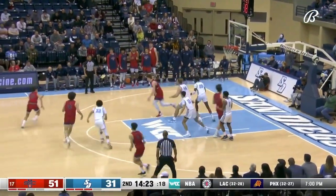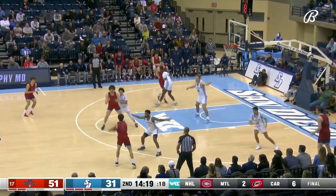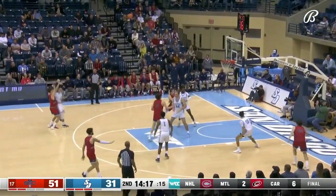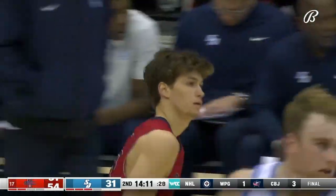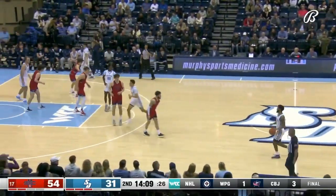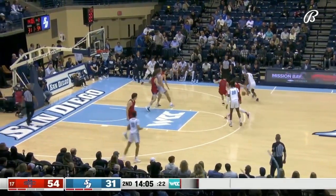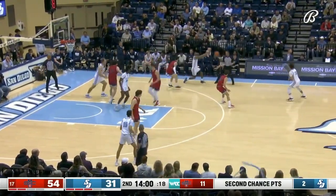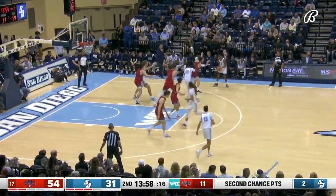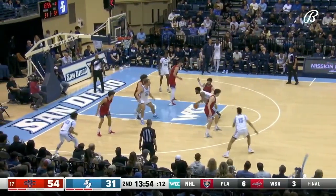But St. Mary's, the way that they're seeing the Toreros defend them, they've been real good at penetrating inside that zone and shooting and busting zones like Mahaney. Those are more second chance points on the three that are off the offensive rebound. Mahaney has 13 points. Second chance points now favor St. Mary's 11-2. He's 3 of 6, and his career high for three-pointers made is 5. He's done that twice, most recently January 14th against San Francisco.